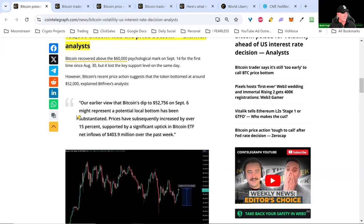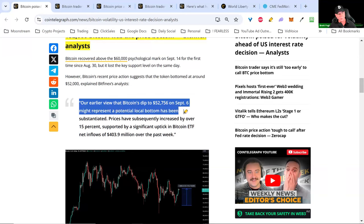All right, so let's see our earlier view. Bitcoin's dip. That headline's misleading. I missed it by $756, but I did buy some more at 54K on a limit buy order. So they're saying that could represent a potential local bottom.